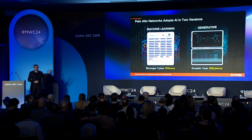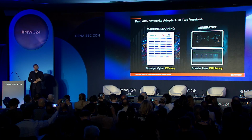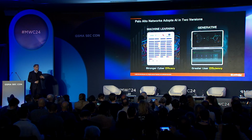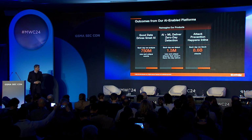But with generative AI, what we're starting to see is greater efficiency within our security teams. Within our SOC teams, as an example, or your SOC teams, with the use of security co-pilots, we feel this is going to change the game in terms of how quickly you can respond and scan and get better at your jobs on a day-to-day basis. So just to close out, here are some of the numbers that I wanted to share with you as I hand over to the next speaker.